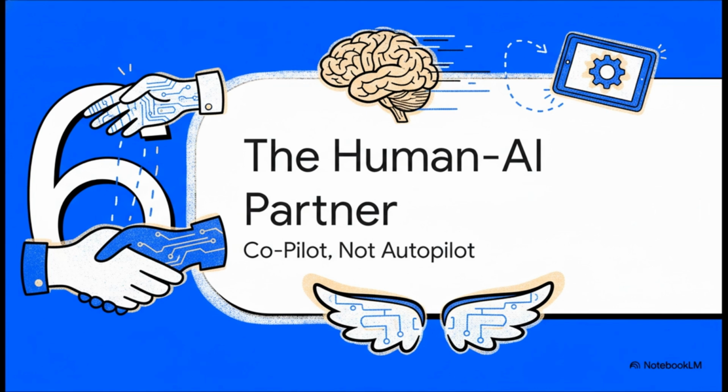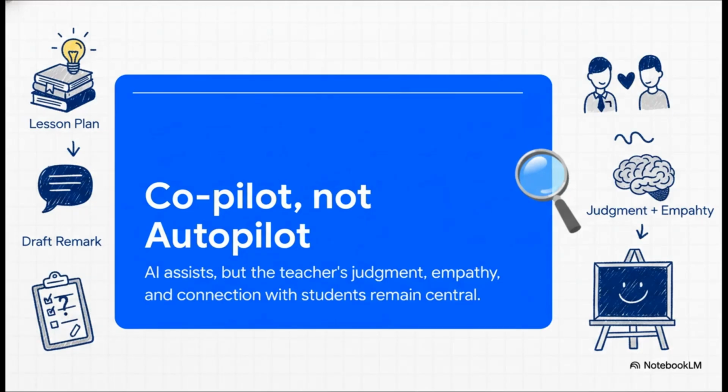So when you put all of these pieces together, what does the future of teaching really look like? Well, it's not a story about technology taking over. It's a story about partnership. And this, right here, is probably the most important thing to remember. AI is the co-pilot. It's not the autopilot. It can suggest a lesson, draft a comment, or create a quiz, but the final call, the empathy, the human connection that makes learning real, that's always going to be in the hands of the teacher.